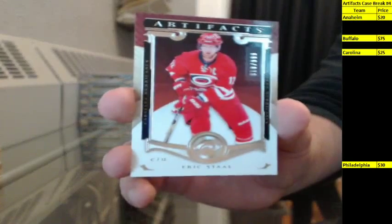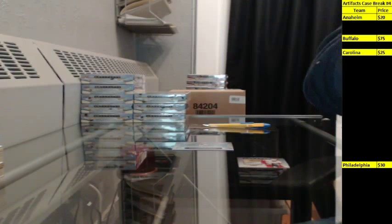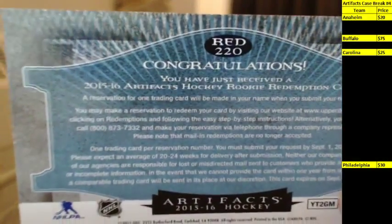I don't think there was Ducks in the first box. I'll double check here. No Ducks, no Islanders in the first box. And we got Rookie Redemption Wild Card. Red, 220. Randomize that off the end between all participants. Box 3.